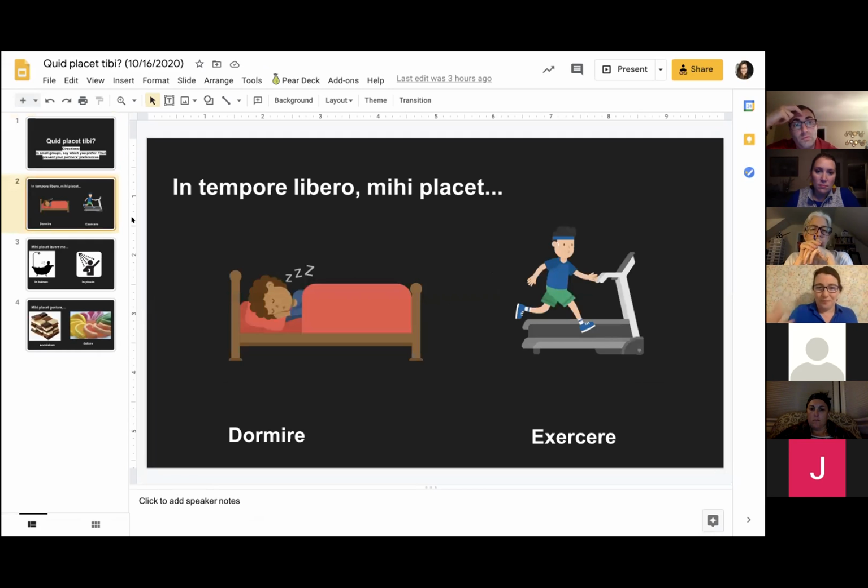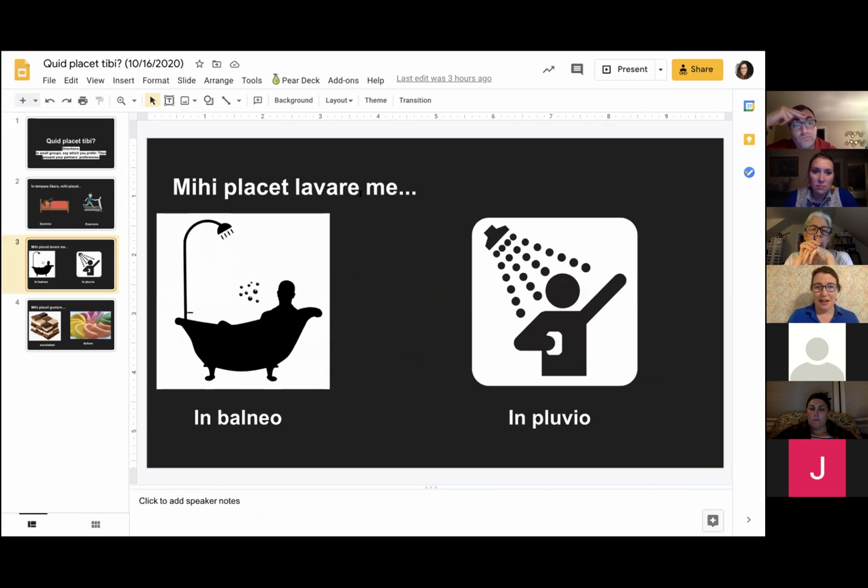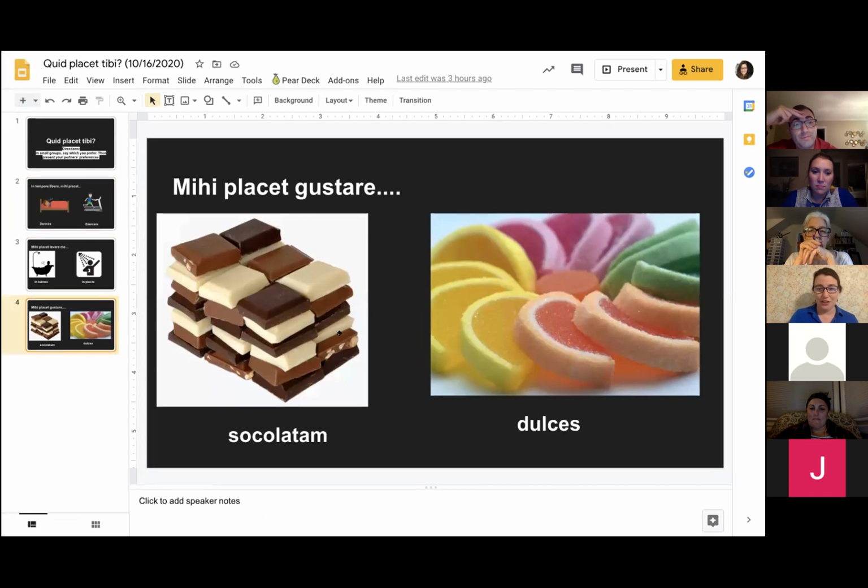So in their free time, do they prefer to sleep or exercise? Or I had some students who just said nothing. Not really sure what that is. Do they like to take a bath or a shower? That was a very interesting conversation. And finally, do they prefer chocolate or sweets? And so again, something that's just a little bit fun.